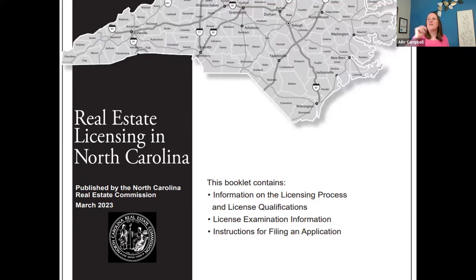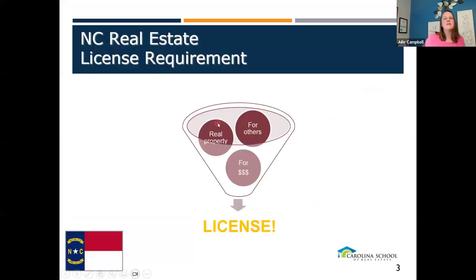Okay, so the RELINC book goes over a couple things other than the application process. One of the things that it does is remind us who needs a license in North Carolina. Now, we saw this in Unit 8. We talked about L.L. Beans, the transfer of real property. By the transfer of real property, we're referring to list, lease, buy, exchange, auction, negotiate, and sell.